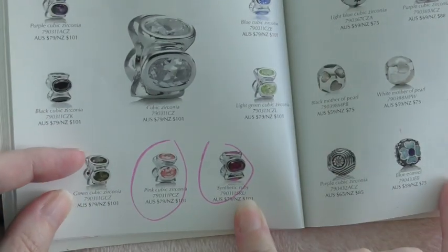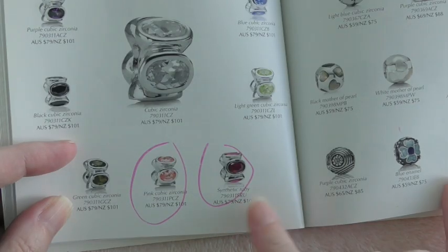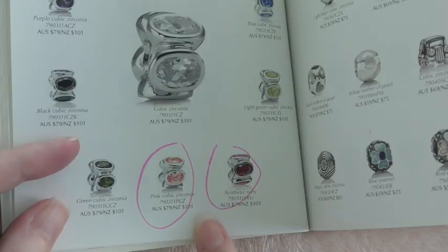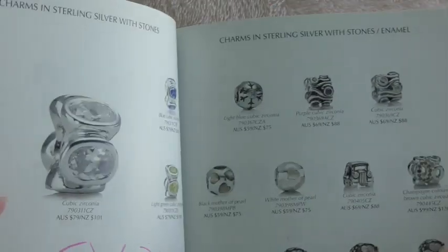Okay, these ones. Yes, I have both of these, and I have two of each, so that's definitely a win. I bought them when they retired. I think I paid $50 for each one of them. But yes, they're very beautiful.